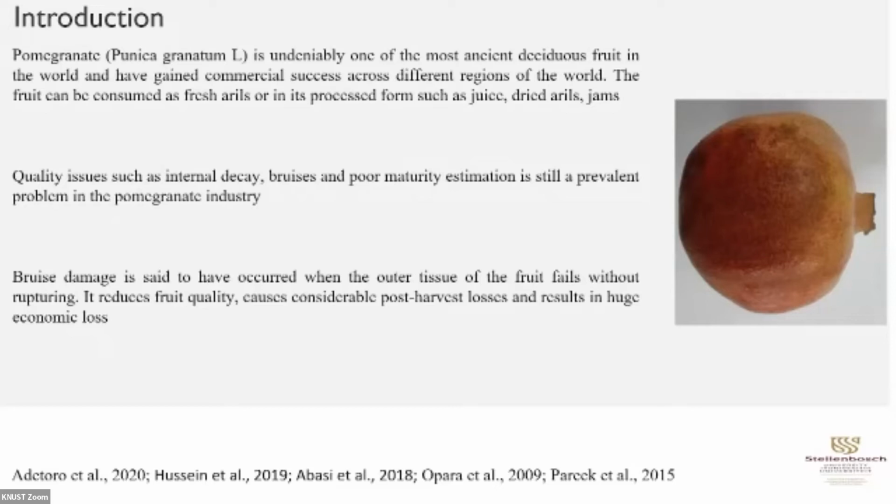Now, particularly bruising, which occurs when the fruit is subjected to excessive stress or excessive force, is caused when the outer surface of the fruit ruptures. And this leads to quality loss and subsequently results in a huge economic loss.